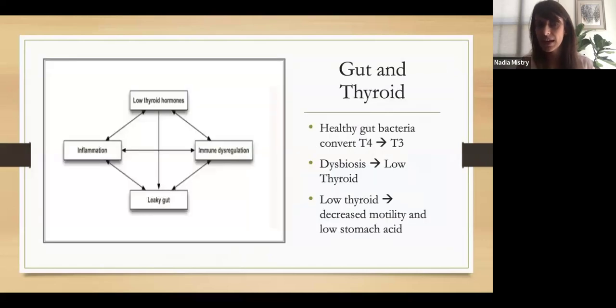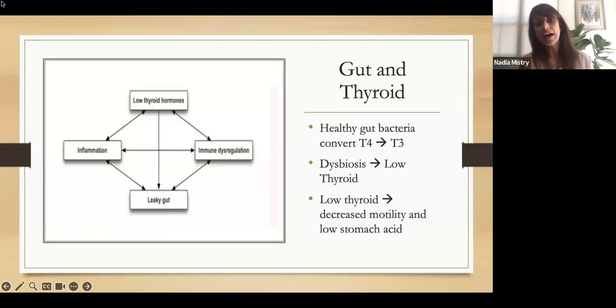This is why. Thyroid. Now, this is a cyclical relationship. So I briefly mentioned that the activation of thyroid hormone, T4 is your inactive hormone, T3 is your active hormone, happens in the gut. It happens elsewhere as well, but a major portion happens in your gut. Thyroid hormone is also responsible for your digestion. Thyroid hormone is responsible for motility, for stomach acid production. If you have low thyroid hormone, you get decreased motility, decreased stomach acid production. If your gut is not working well, you have decreased thyroid hormone.